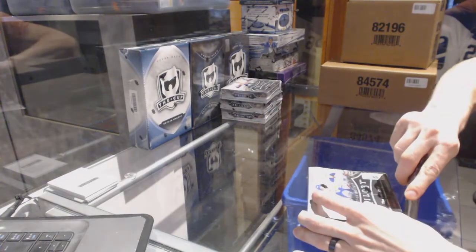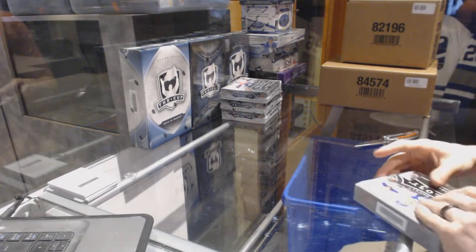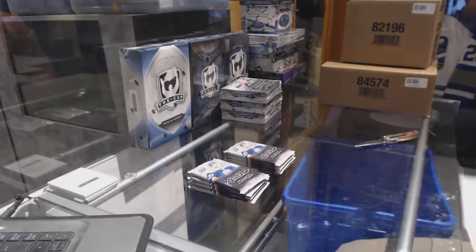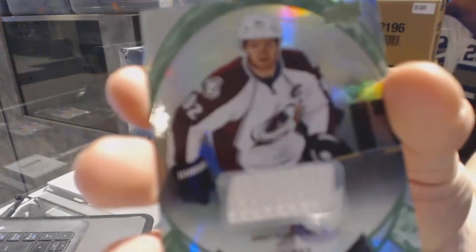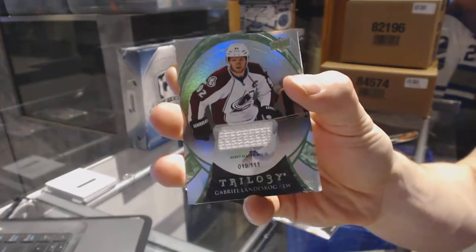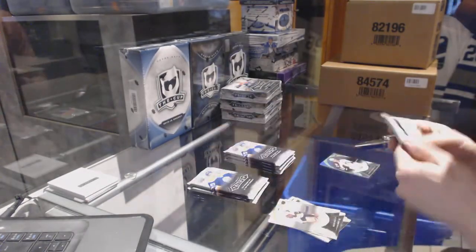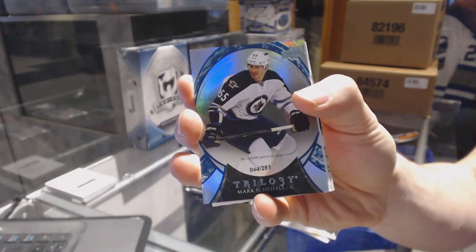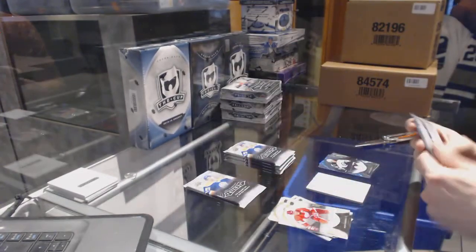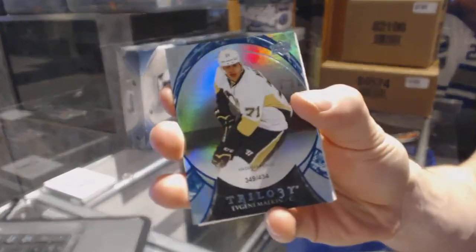Alright, box 2. Rainbow green jersey number to 111 for the Colorado Avalanche, Gabriel Landeskog. Rainbow blue number to 281 for the Winnipeg Jets, Mark Scheifele. Rainbow blue number to 434 for the Pittsburgh Penguins, Evgeny Malkin.